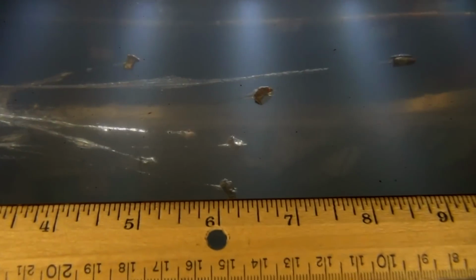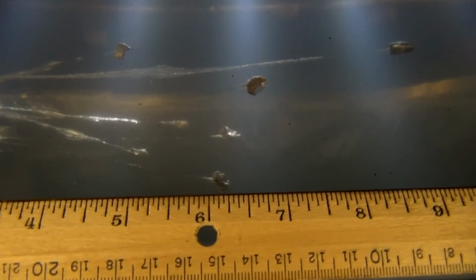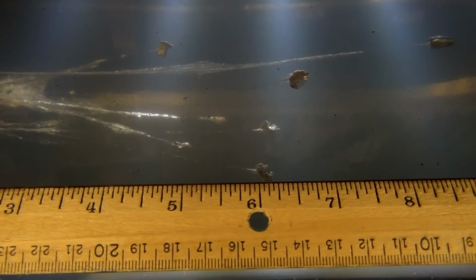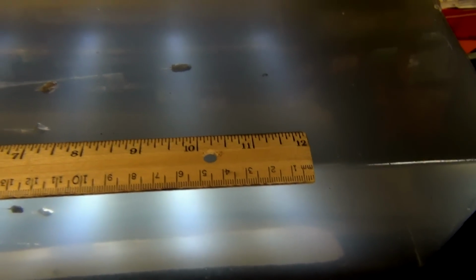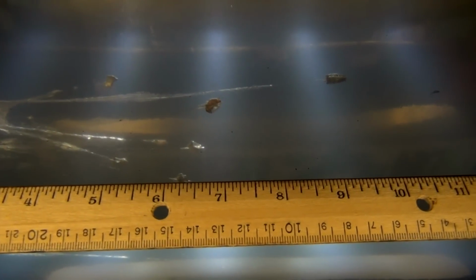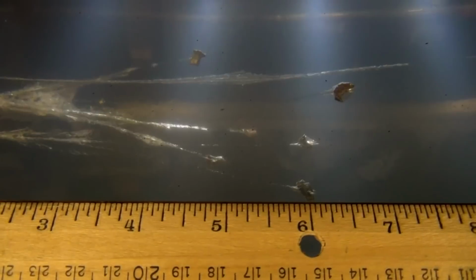Now the CCI Segmented Quiet, I foresee this ammo being used around the house when you're worried about over penetration, because this regular CCI bullet here did travel a pretty good distance, 10 inches to be exact. So if you're worried that you're going to over penetrate shooting at varmints around the house, I would go with this CCI Segmented Quiet ammo.